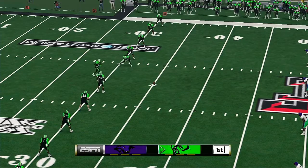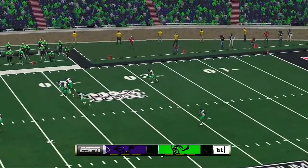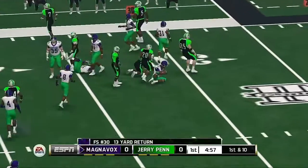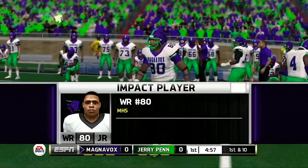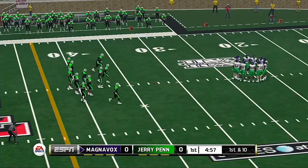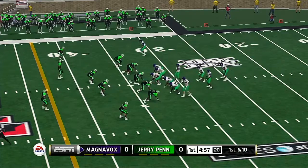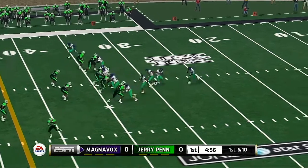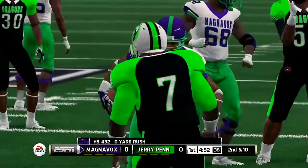Both teams have sent their special teams out of the field, and we're ready for the opening kickoff. He makes it out to maybe the 33-yard line. So let's see what the offense can do as they come out onto the field. They'll bring him down around the 33-yard line.